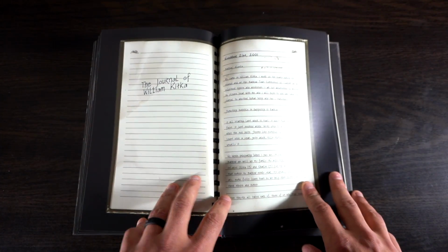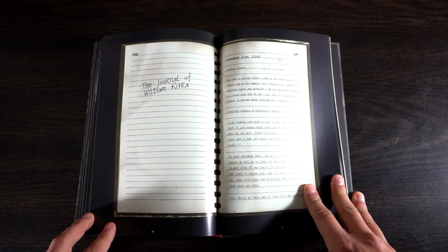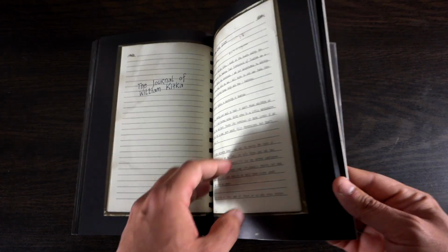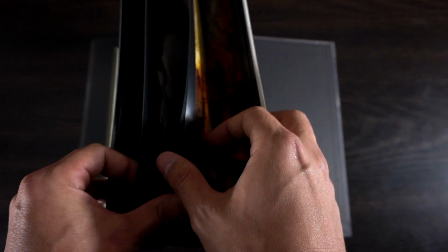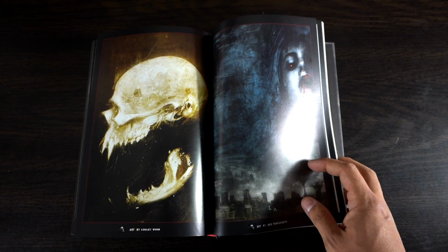But here is Brian's brother's journal, the journal of William Kitika. Hopefully pronouncing that right. This is one of the extras I do recommend taking a look at. It is pretty lengthy. It's a journal. It's a lot of reading, but we're here to read, aren't we? But it does give a lot of details that you may have been kind of looking for in the first story.